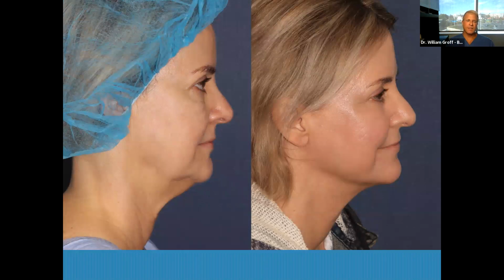This is just a different angle. Now this patient was in her upper 50s, but we have treated patients from their 20s up to probably even early 80s. I have all different age ranges of patients that have this procedure performed. You can see not only does it tighten this area, but it also helps redefine the jawline. In the photo on the left, her face basically was one continuous plane with the neck. There was no defined jawline, but after the procedure, she has a much more defined jawline.